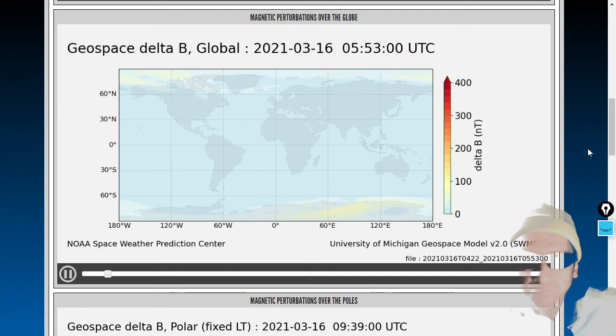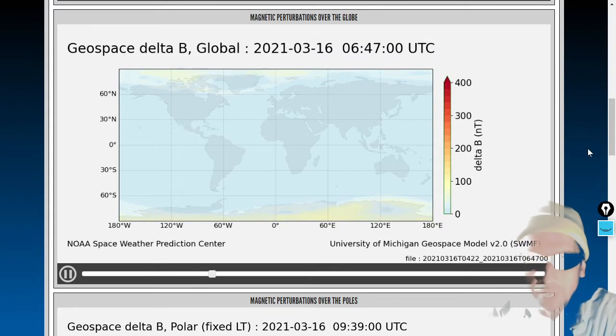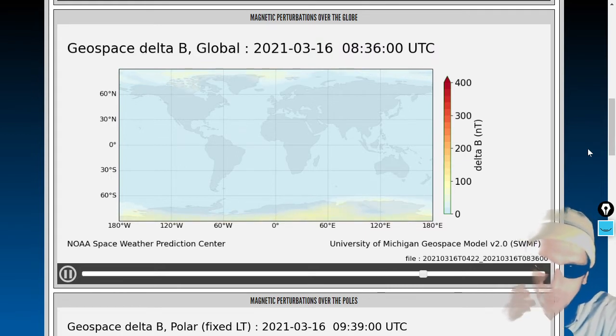in order to achieve the space weather modeling framework. Next, looking a little closer to home here, ground magnetic perturbations. Changes in the Earth's B field, geospace delta B. So we showed you the sun's B field earlier. Well, this is the Earth's B field, at least in terms of changes to it on the ground level. And it's also 4 hours of data like the other geospace magnetosphere movies we showed.